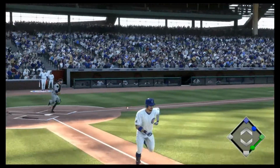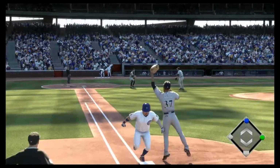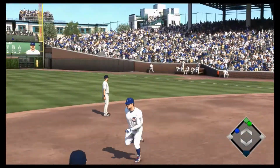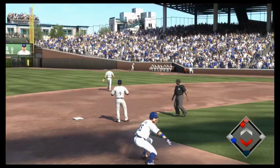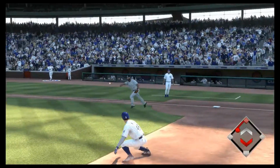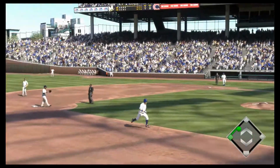Now a swing and a little tapper to the left of the mound. Oh, and it sailed right over his head at first. Luckily, the right fielder gets it in quickly, though, so there'll be no further advance. And now they've got a man caught in a rundown.